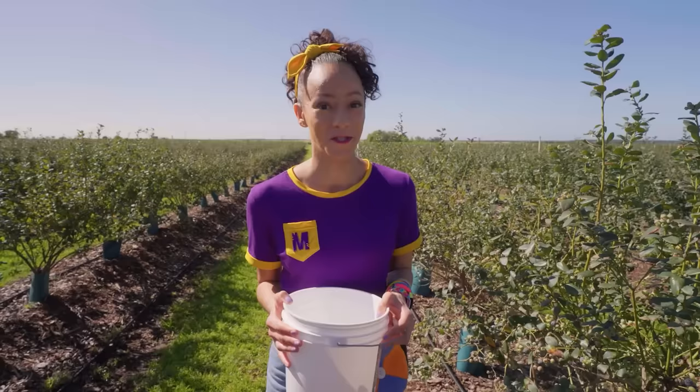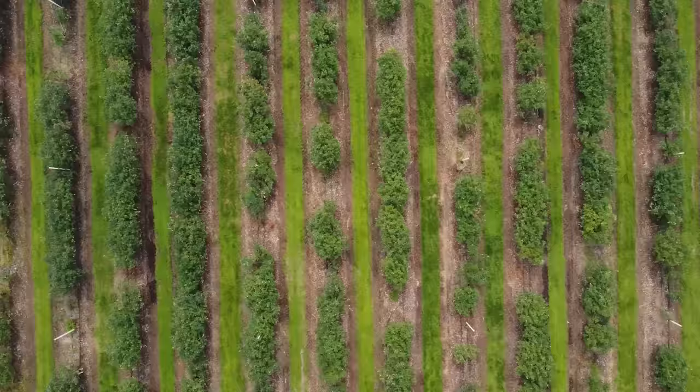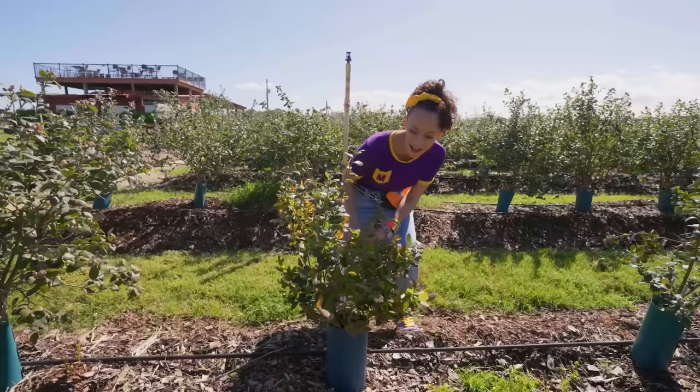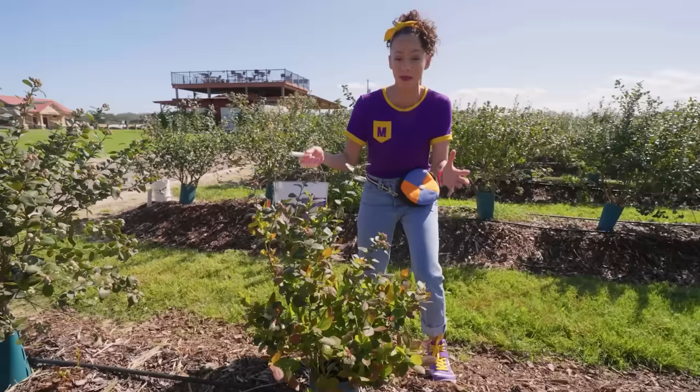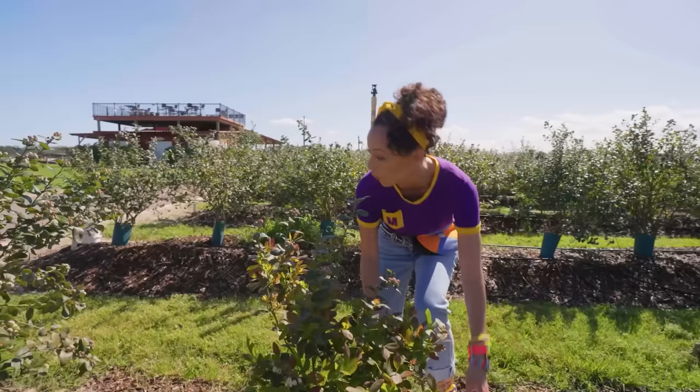Should we keep looking at blueberries? All right, cool. Let's go over there. There's more. Wow, look! It's a baby blueberry shrub. See, it's much smaller than the other plants we saw. But one day, it's gonna grow nice and big and full and have a ton of blueberries on it. You'll notice on the young plants, they have little flowers, see? So cute. Oh, I see another ripe blueberry.